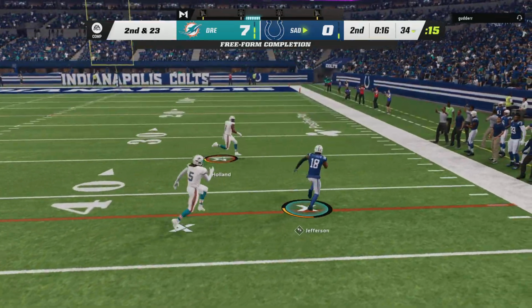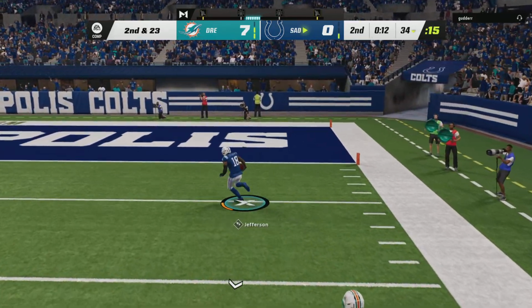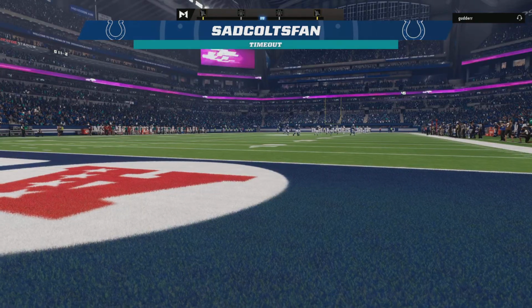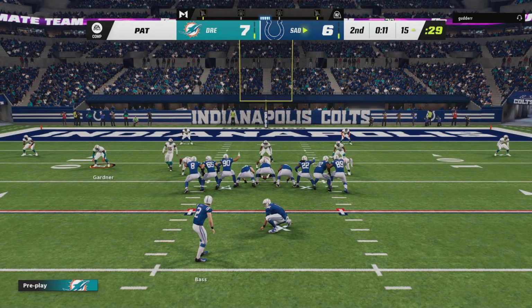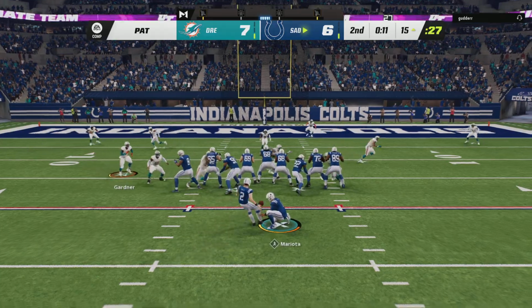Mariota's throw pulled in by Jefferson. On the move past the 40. Down the sideline he goes. Touchdown, Indianapolis. Justin Jefferson as the first half is winding down. And the Colts have a chance to tie the game here in the final seconds of the half.